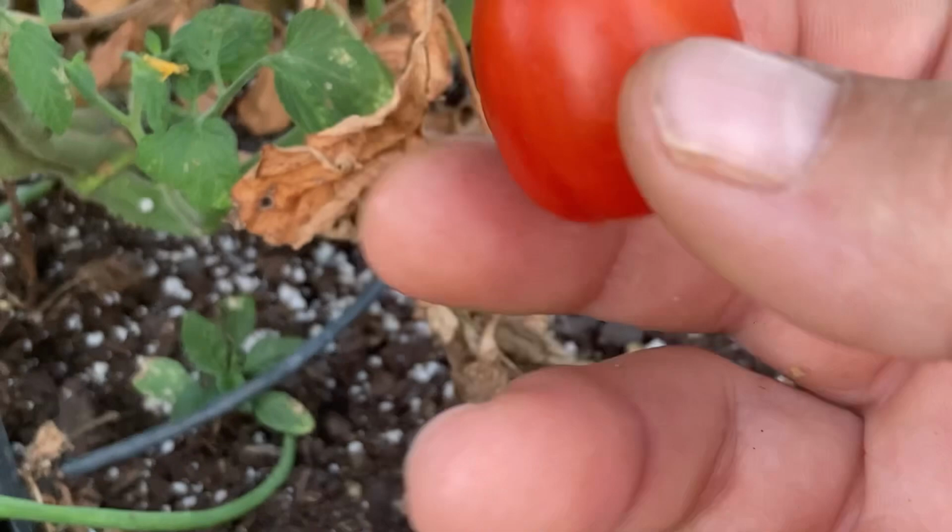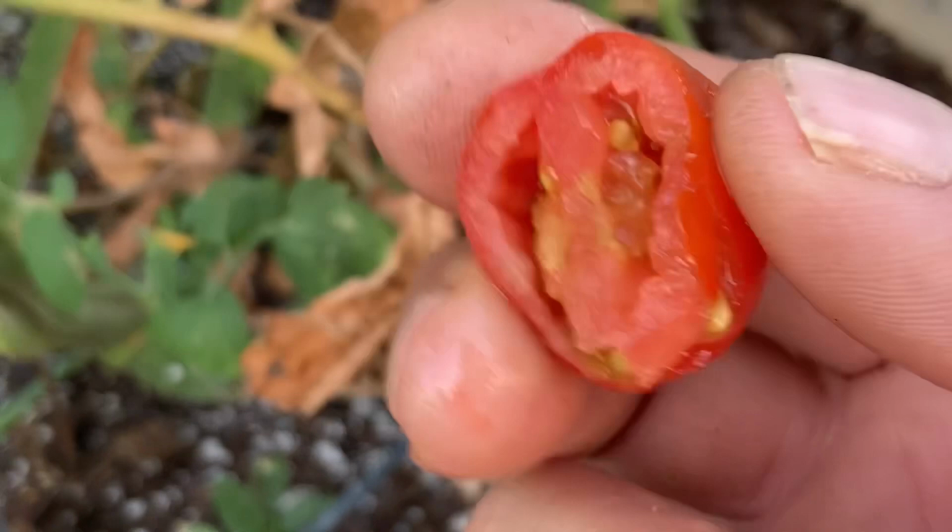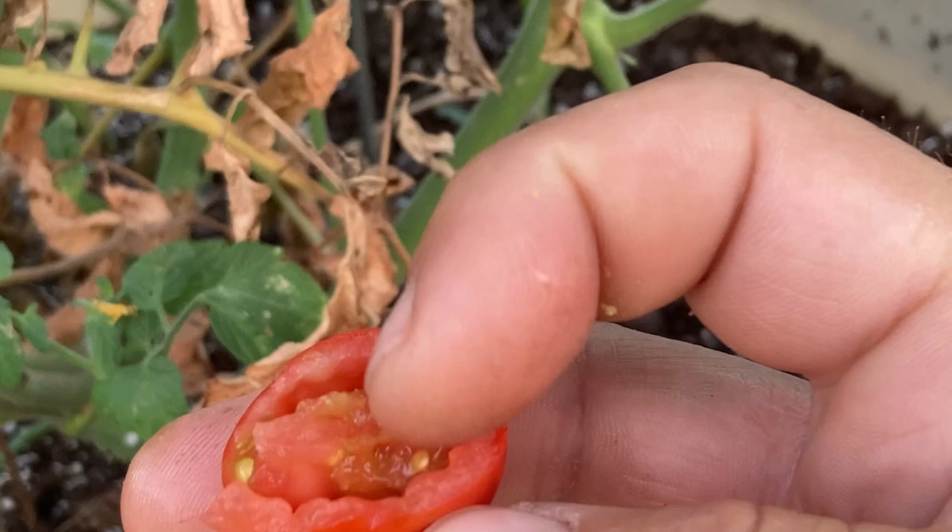All right, see, look how this tomato is. Now, we're growing organic with sooner sauce, right, folks? Watch this. Let me take a bite out of it. Look how meaty that tomato is. And that's a cherry tomato. See how thick they are? Organics, folks. Sooner sauce.